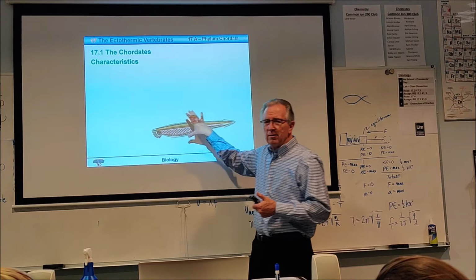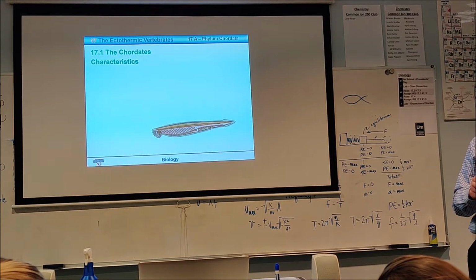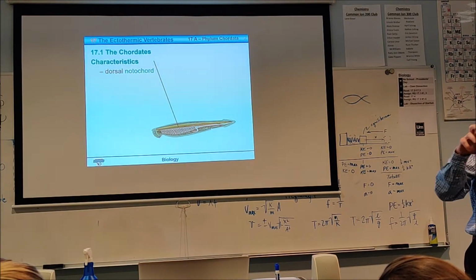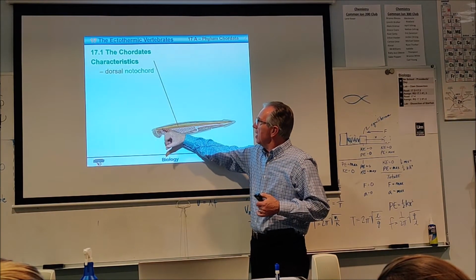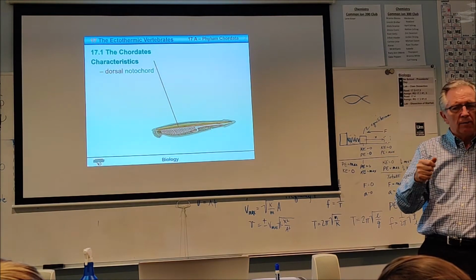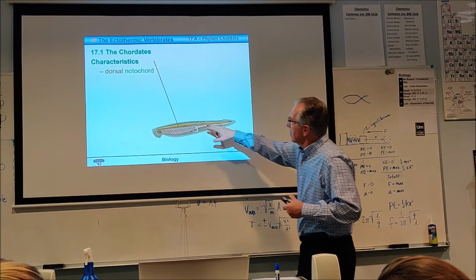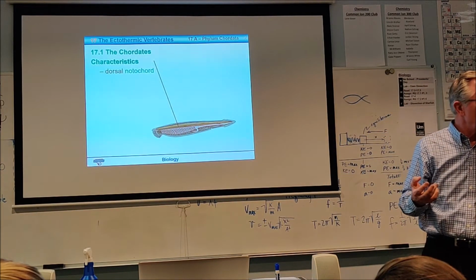This animal down the bottom here is called an amphioxus. The reason why we show that one is because it has some of the characteristics that we find true of chordates. So if it's an animal that belongs to the chordates, or Chordata, it has a kind of cartilage-like rod that runs the full length of it to give it support. So in other words, it's not floppy or anything like that. It would serve the same purpose as maybe our backbone would serve for us.